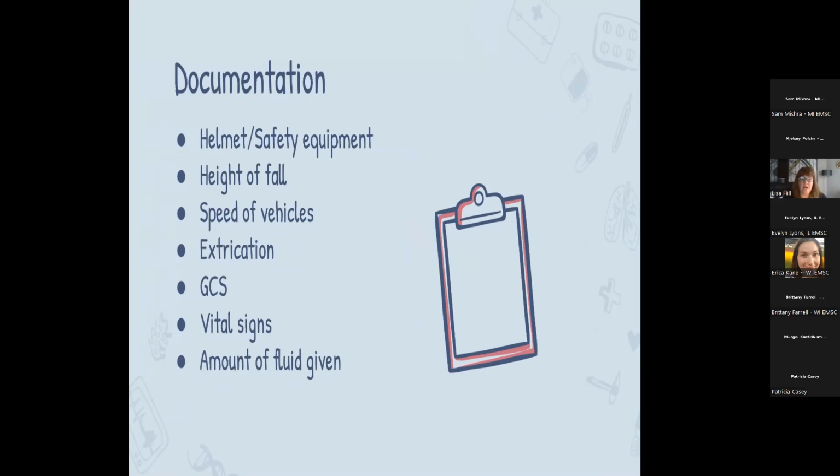Talked about helmet, how high they fell, anything over 10 feet for children. It used to be 2 to 3 times the height. Same thing I was talking about, the new guidelines are switching it to 10 feet for all around, whether it's an adult, a kid, etc. 10 feet. None of this different age stuff.